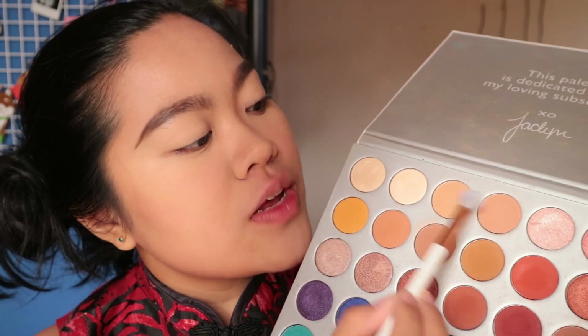this transition shade mixed together just to give a little bit of warmth to my eye. I don't want to have too many colors, and I want the focus to be the liner, so I'm just gonna define my eyes really quick.